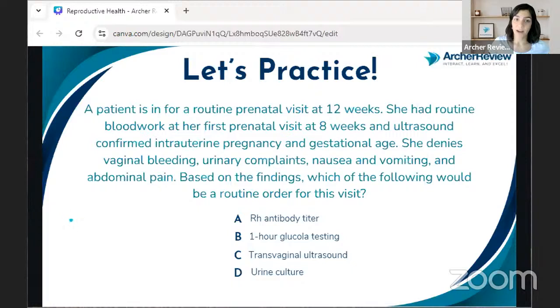So are you checking those Rh antibody titers? Are you doing a 1-hour glucola test? Are you doing a transvaginal ultrasound? Or are you doing D, a urine culture? What do you guys think?